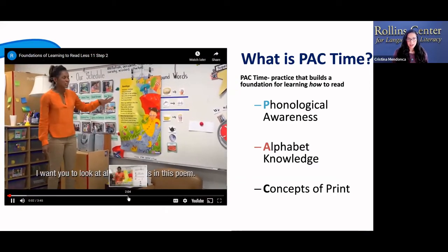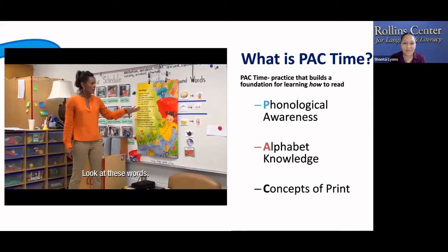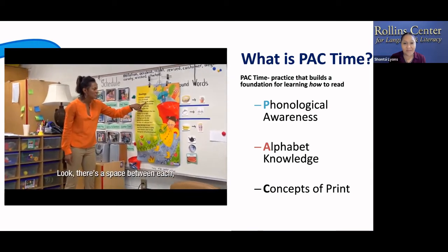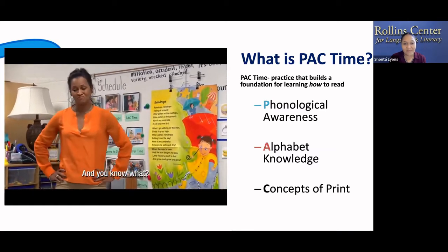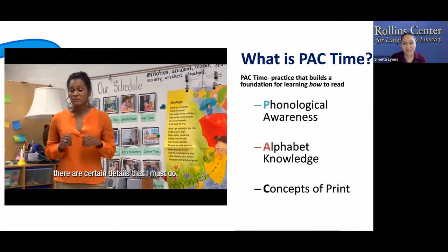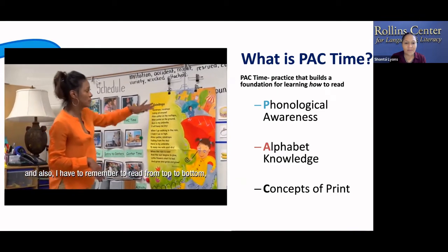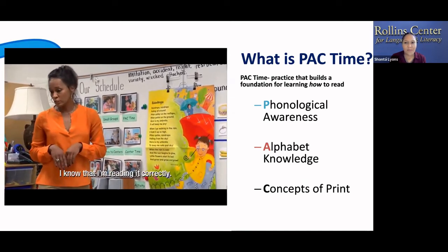I want you to look at all these words in this poem. Can you see all these words? Look at these words. I want you to notice that in between these words, I have spaces. Look, there's a space between each of the words here. And you know what? I have to remember when I read, there are certain details that I must do. I must start reading from left to right. And also I have to remember to read from top to bottom. Because then if I'm doing those things, I know that I'm reading it correctly.